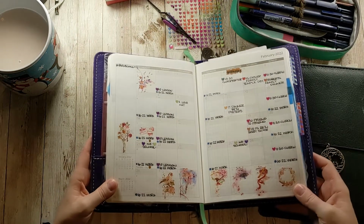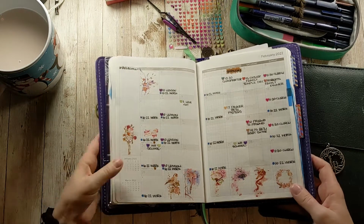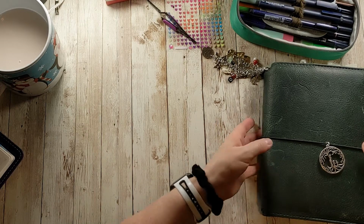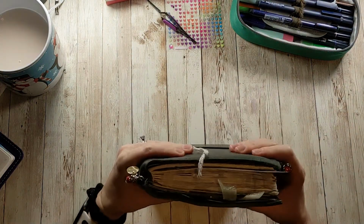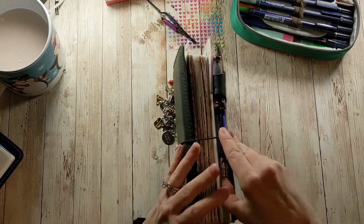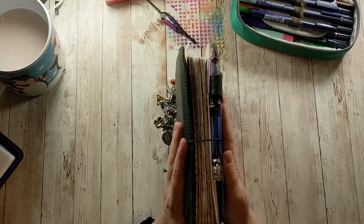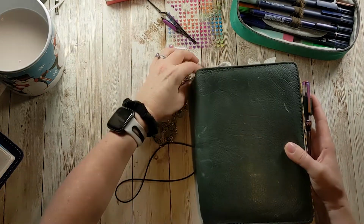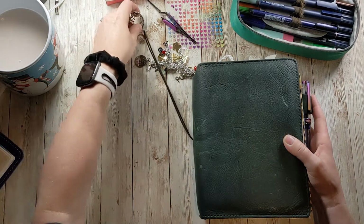Okay, so I'm going to take this and set it off to the side so that I can use it for reference for my plans in my bullet journal. And here is my bullet journal, the beast. I mean, this thing is chunky. I have February and March left, and then I will be moving to a new notebook. But it is a very chunky beast.